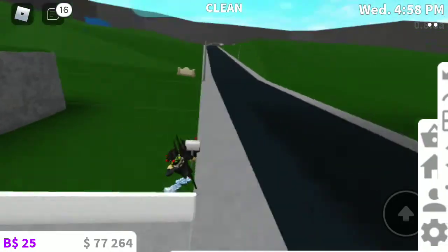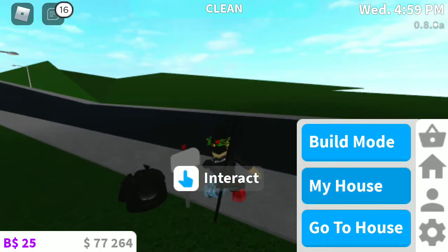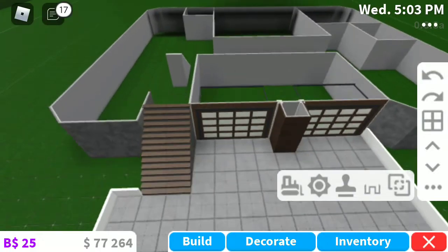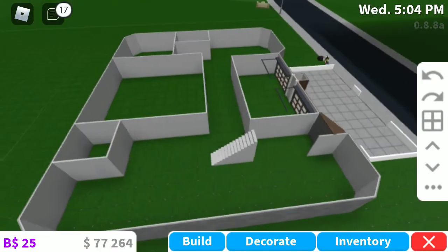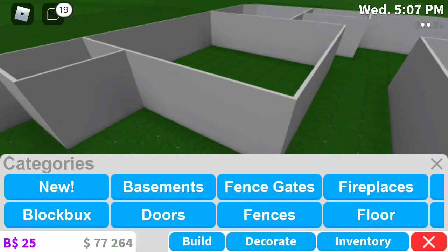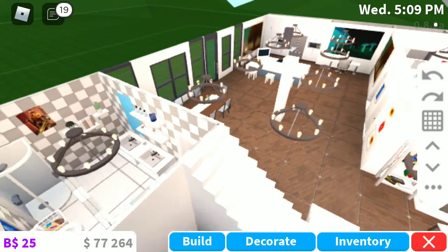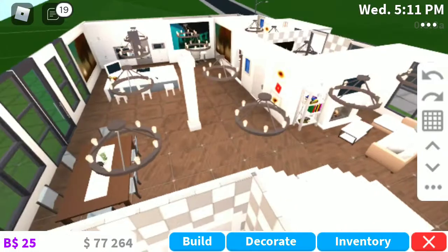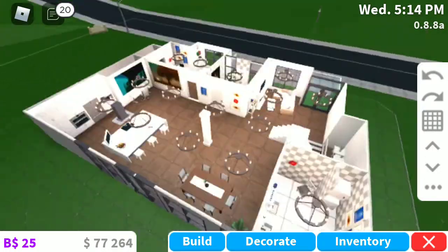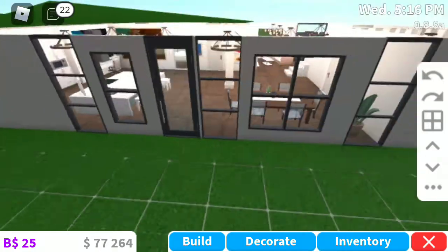So far, the house value is $71,000. Not extremely expensive. So, we're gonna make sure the upstairs and stuff is finished. Oh yeah, and we gotta do this backyard.